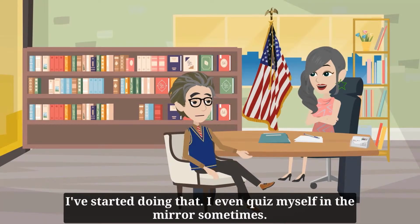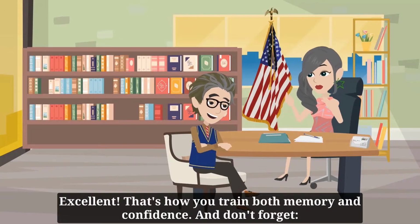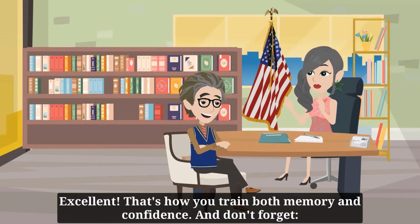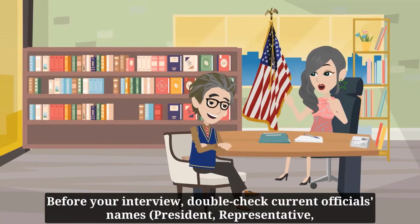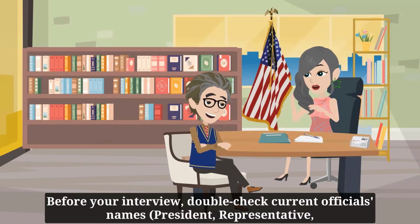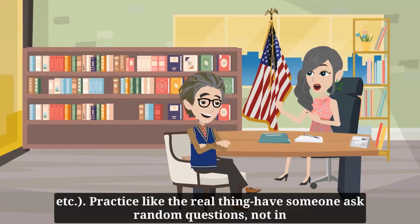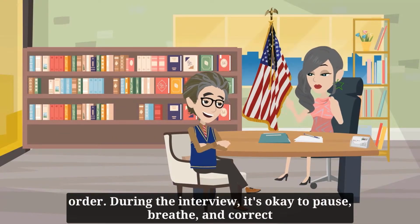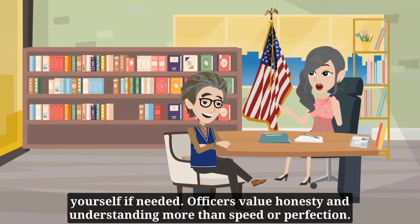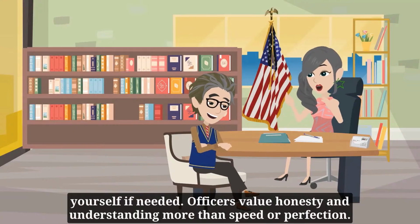I've started doing that. I even quiz myself in the mirror sometimes. Excellent. That's how you train both memory and confidence. And don't forget, before your interview, double-check current officials' names, president, representative, etc. Practice like the real thing. Have someone ask random questions, not in order. During the interview, it's okay to pause, breathe, and correct yourself if needed. Officers value honesty and understanding more than speed or perfection.